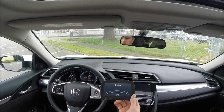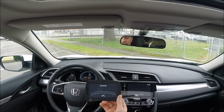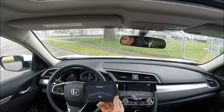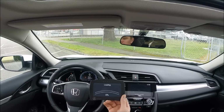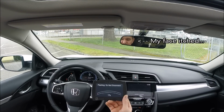It would also be a lot cooler if the percentage actually started increasing as the whole process is happening, instead of sitting at 0 while your car is just saying, hey, by the way, you're fucked because everything's broken. There we go.